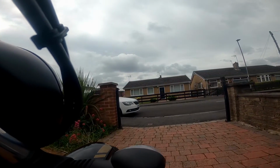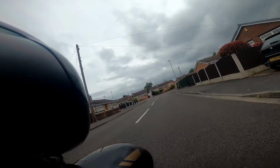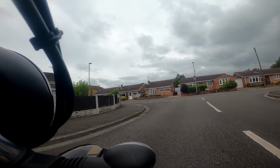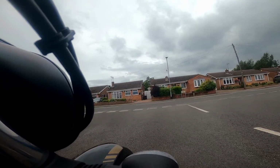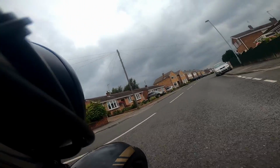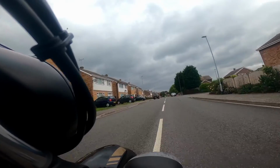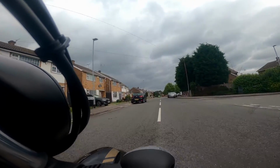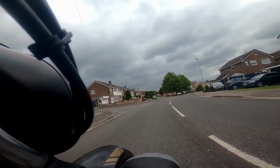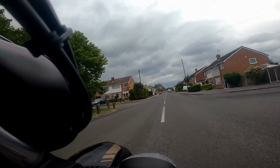Okay, let's go. I clearly wasn't expecting it to turn so sharply. Or, based on the wobbly steering, expecting the steering to be so light. And I've done it again. At this point, I'm not sure I'm going to make it to the end of the road. And again. Do you think I scared the car more than I scared myself? Probably not.